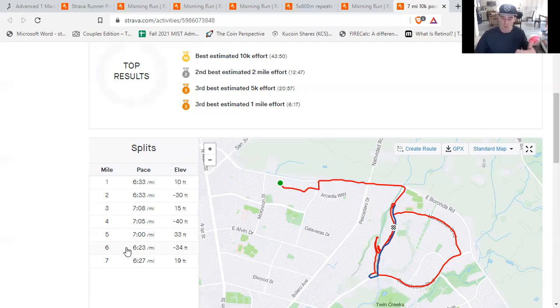Coming down Independence here is basically a very slow decline, whereas coming up Independence and some of the side streets here, you would have some very mild incline. So really, back-to-back, to see the pacing that equal is pretty good. That 6:27 final mile is probably the best mile of the day. And that's really cool that it's also the final mile. So I was able to save my best for that particular effort.